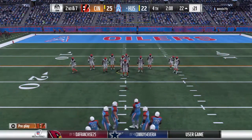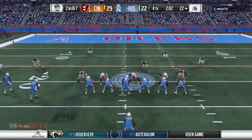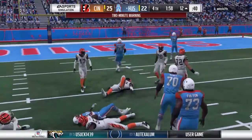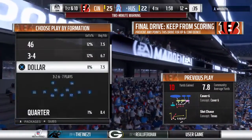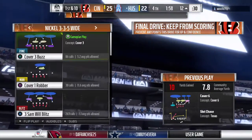Time starting to run out here in the fourth. This defense just trying to keep the offense off the board and preserve this potential victory. Mahomes to throw on second down. And Hill with it over the middle, and down inside the 15, shy of the 10. Time for a break. We'll come back for the electrifying conclusion after this.